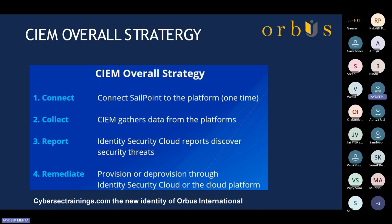The steps include configuration of the service account in the cloud provider and ensuring that the service account has appropriate authorizations, feeding those details into your ISC SIM cloud portal with the tenant ID and the credentials, so that the SIM solution, CIEM, can connect with your cloud provider.